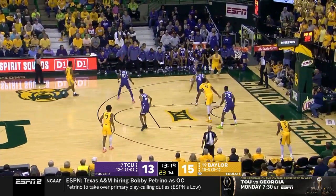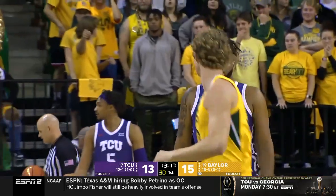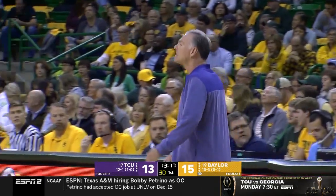An early two-point lead for Baylor, who lost their Big 12 opener on the road in Ames. TCU won their home opener against Texas Tech, despite trailing Texas Tech by 13 at one point in that game in Fort Worth.